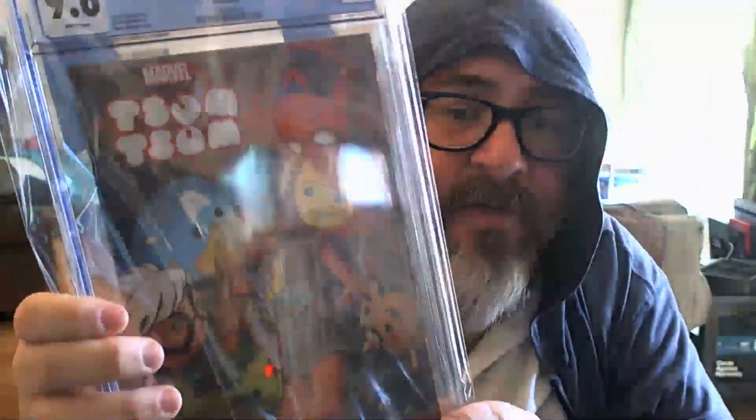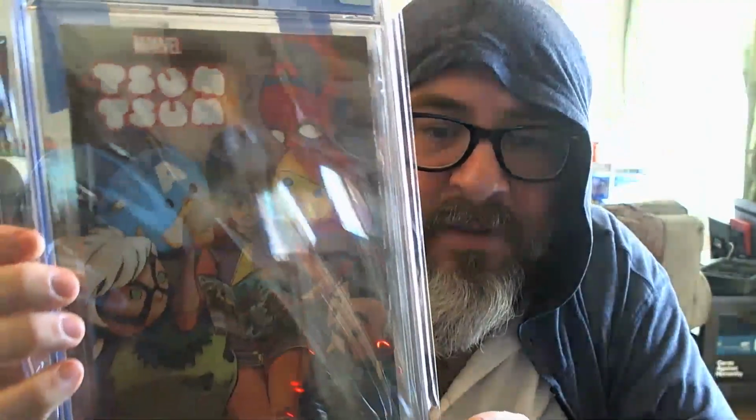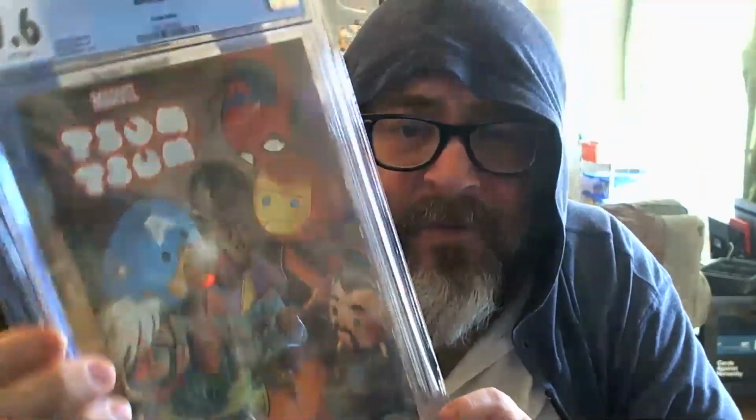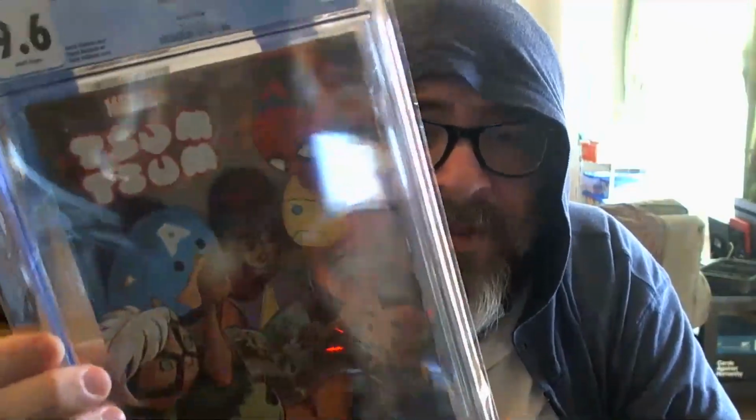Another variant that I've wanted for a long time that's dropped in value is Sum number 4, the variant edition. It's the Dave Johnson cover. Sorry, the Mylar is really shiny. But anyway, this is a book that used to command a lot. It's a 9.6, and a 9.6 used to command like $500. Now it can be got for less than $200. I'm hoping maybe it goes back up. We'll see.